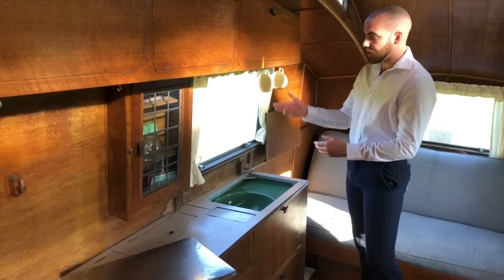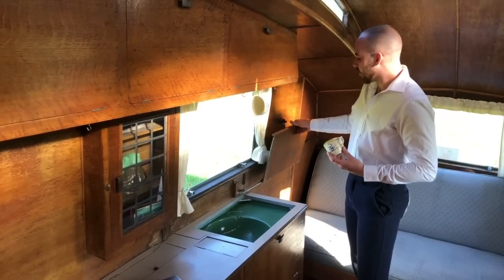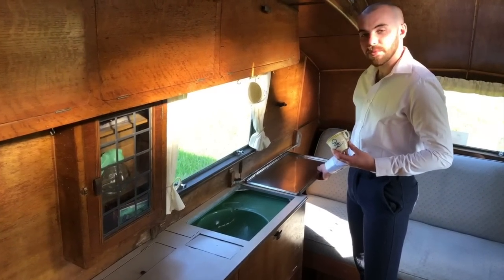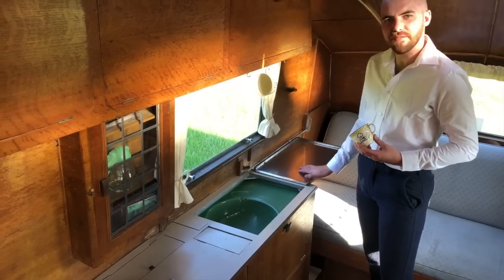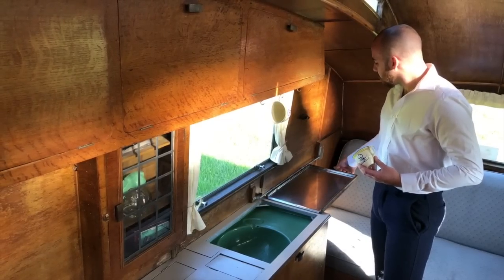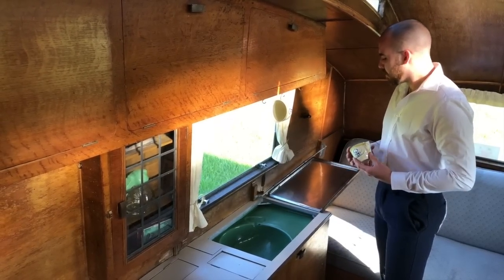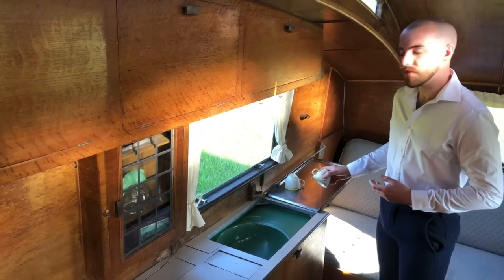And when you're done washing up your genuine Winchester cups, you can fold down the movable draining board, and you might be thinking, well, it's perfectly level, where does the water go? And Winchester thought of that as well. It has this little bracket on the wall just to lift it up enough to allow the water to drain into the sink once you've finished washing it.